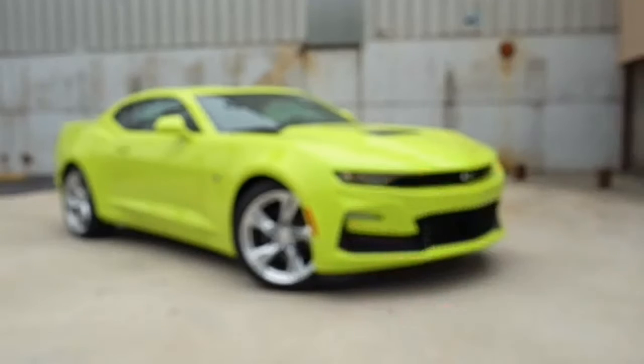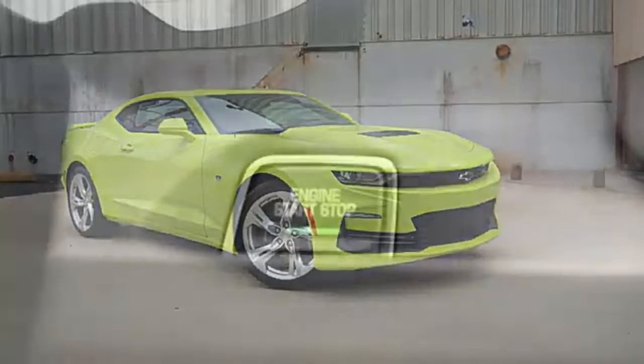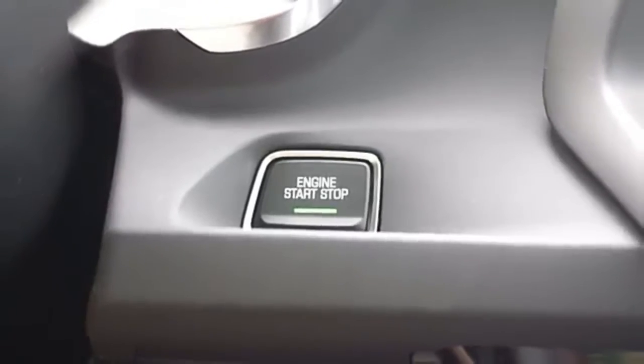But all in all, it is all keyless access basically, so you can simply just keep the key in your pocket if you wanted to. All I am going to do is just simply put my foot on the brake and clutch and press that engine start button located just by the driver's right knee there.